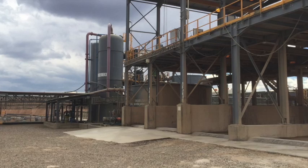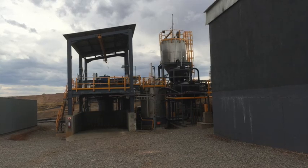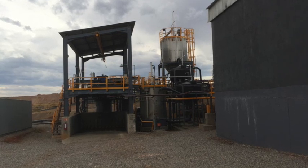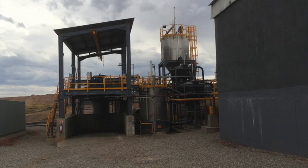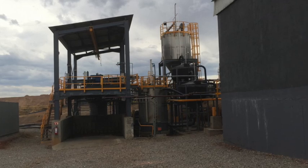SART, or S-A-R-T, stands for sulfidization, acidification, recycling, and thickening. Don't worry, there won't be a quiz. SART does two great things. It produces a copper sulfide product that can be sold, and it recovers cyanide, which can be recycled into the system. Recovering cyanide both lowers costs and is better for the environment.